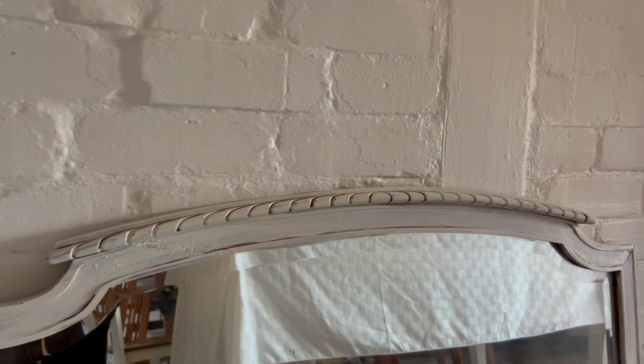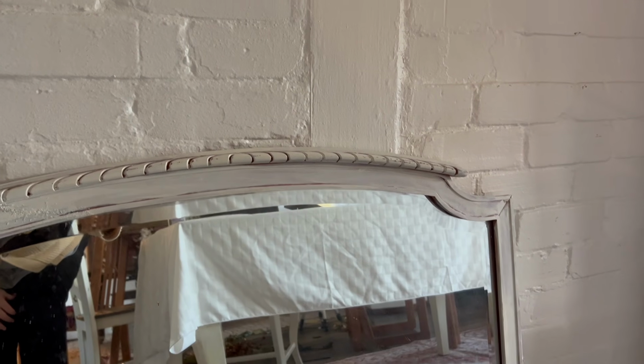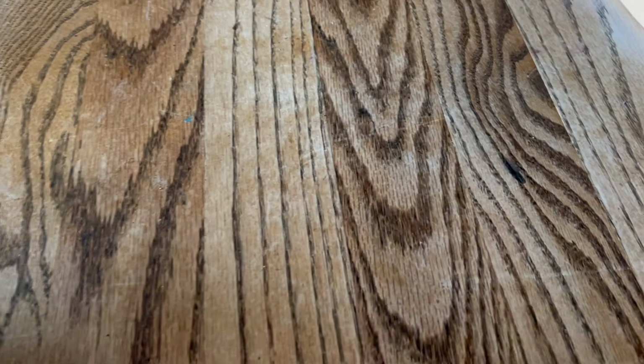And then there's this vintage mirror. Probably originally it was attached to a dresser. Here you can see it in this shot. It just kind of disappears, right? And it just looks too white and too dingy. So let's wake these two up.